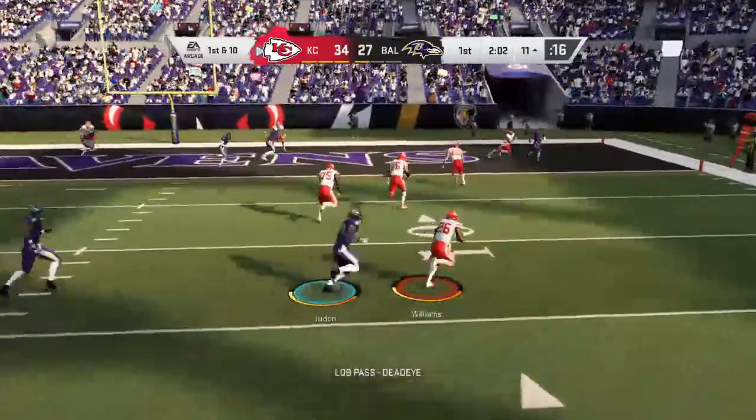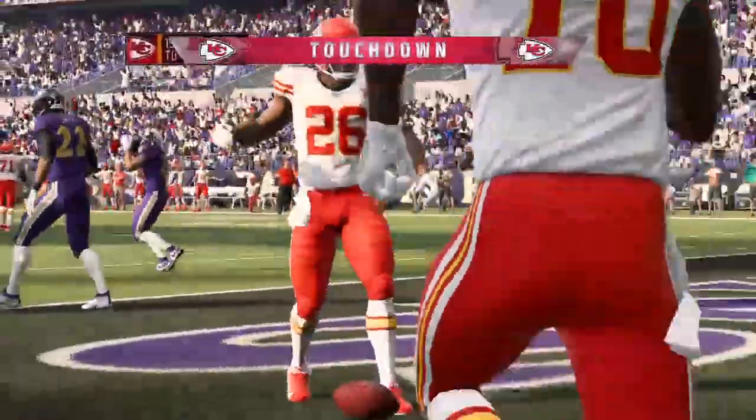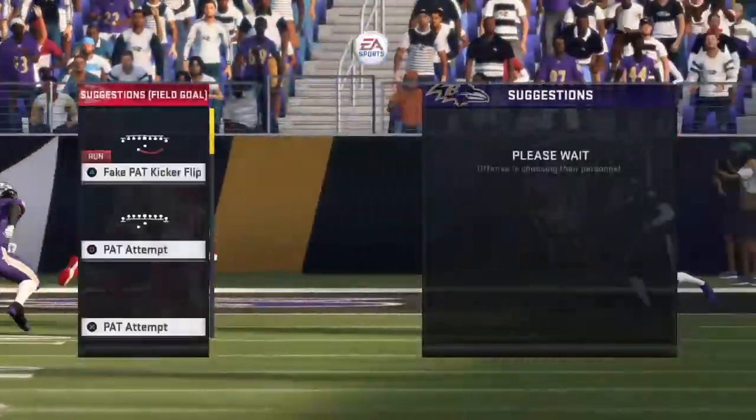Mahomes going to throw. They'll set up the screen. This is Williams. And he takes this into the end zone for a Chiefs touchdown. Damian Williams, an 11-yard touchdown. And the Chiefs are able to grow their lead.